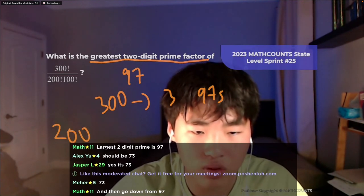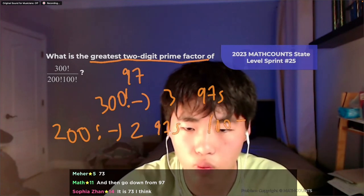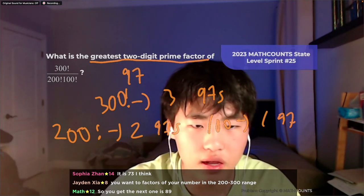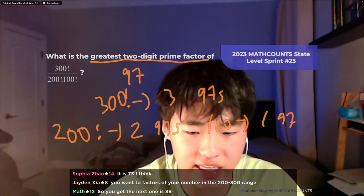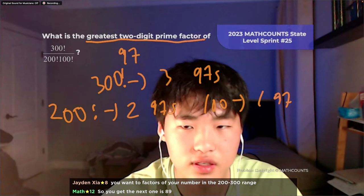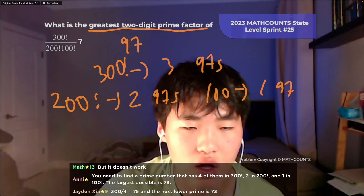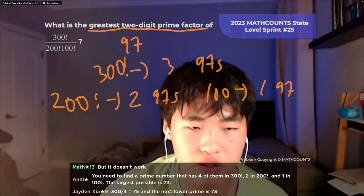But it turns out that 200 factorial has 2 97s, and 100 factorial has 1 97. So 1 plus 2 is 3, and it has an equal number of 97s in the numerator and denominator. Unfortunately, that means that the greatest two-digit prime factor is not 97 because it's not in this fraction. Instead of testing all the primes one by one, why don't we think of a faster way to do this? We want a value that goes into 300 more times than it goes into 200 and 100. In other words, it needs to leave a big remainder for 200 and 100, but not 300.